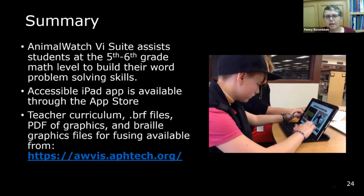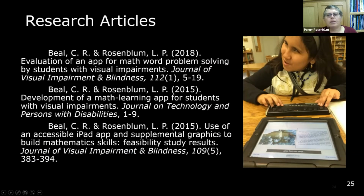I suggest you search on APH. The teacher curriculum, the BRF files should you want them, the PDF of the graphics should you want them, and the Braille graphics your student must have if they are a Braille reader are available from awvisaphtech.org. If you want to know more about our research, we have three research articles that Dr. Beal and I have published about our findings with this tool, demonstrating that it helps students build their math word problem solving skills. And we see a student using a refreshable Braille display with the AnimalWatch VI Suite app.